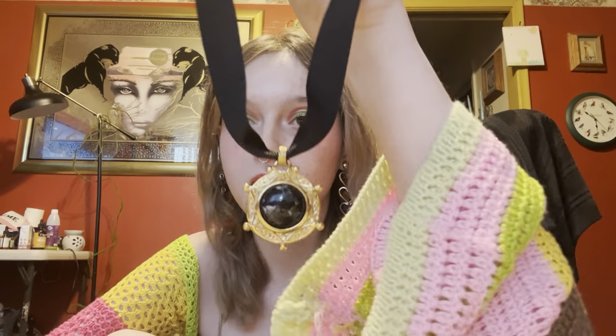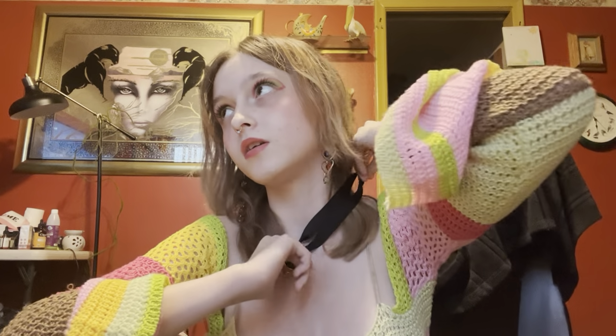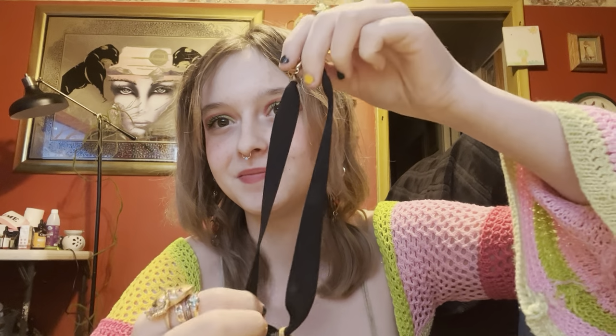So this necklace I got thrifted too. I love this because it's like the goth necklace of my dreams, you know, like when I'm feeling like a goth baddie, I'm just like, put this on. So yeah, I really like this necklace.